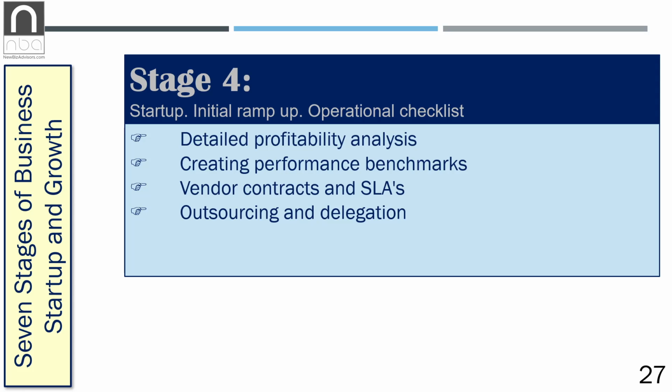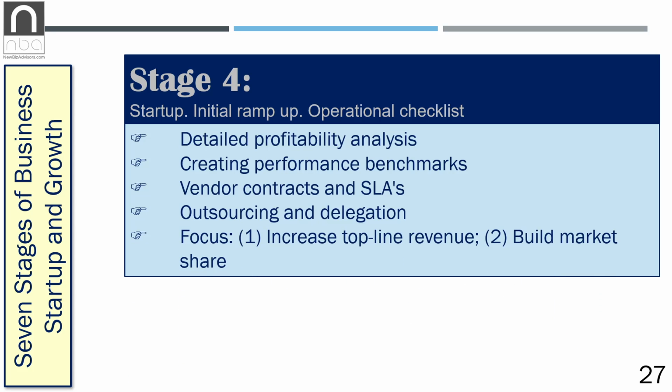And when you do that, then you might have to give up some of the profit share. You might have to give up some of the control of the company just because you must focus on what's crucial at this stage of your organization. So the final point here is what we just mentioned: you must understand that you're focusing on your top line revenue and you're focusing on building the market share.